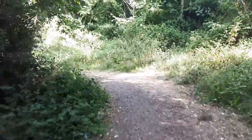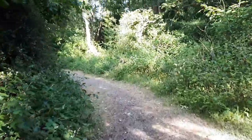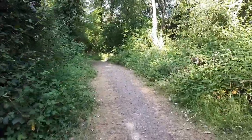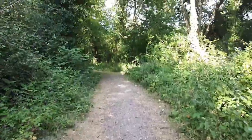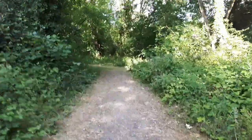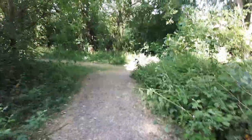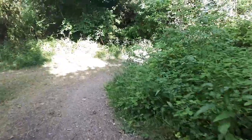Path again, taking a turn to the left. A potential zigzag. Hang about, I think I know where we are. I think. We were here yesterday.